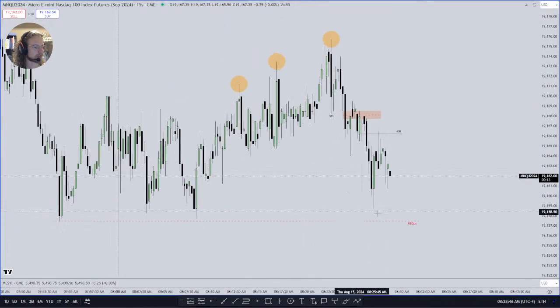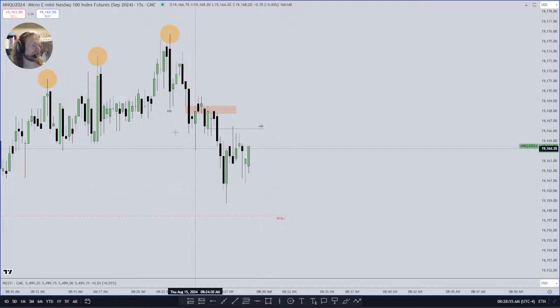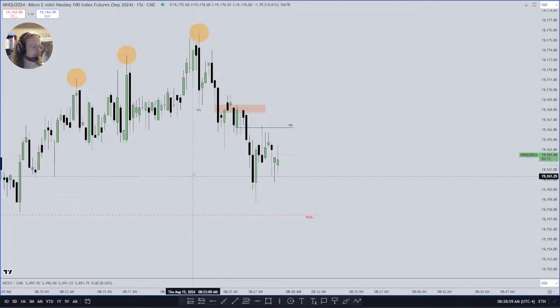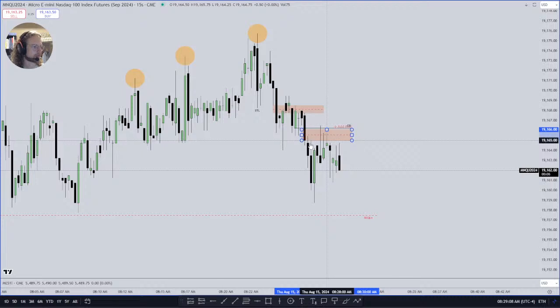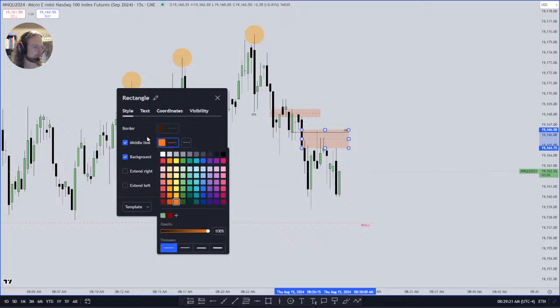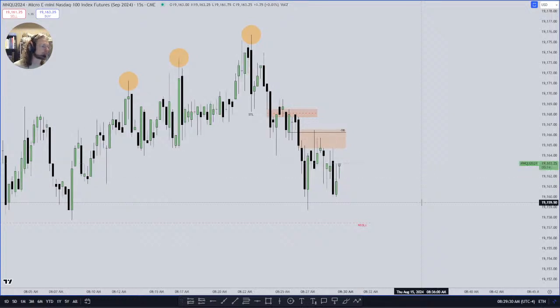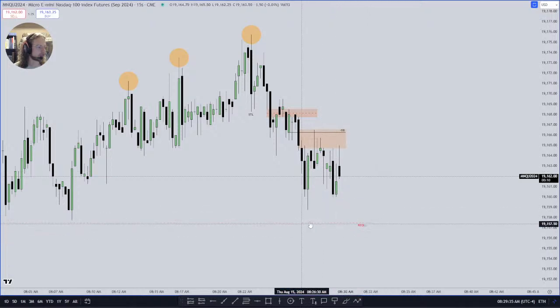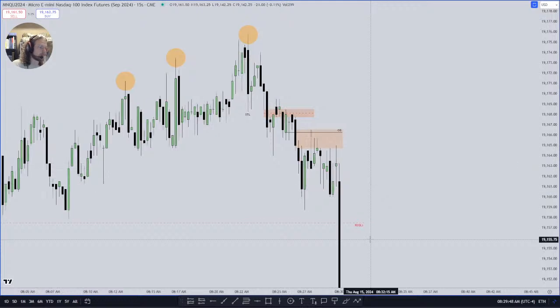Now there's even more liquidity being generated because there's relative equal lows. And in a minute, there's going to be news release. We'll see what happens there. There is in fact another fair value gap right here. So I think price is going to go here first. Yep, that's what happened.